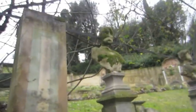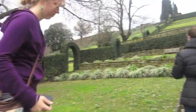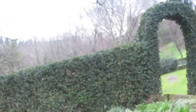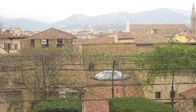I love how these statues are just covered in moss. Look at this. The Baroque style garden. And these were the fountains we were talking about. I love the ivy covered fence thing. That's pretty awesome. Can you say Facebook cover picture?